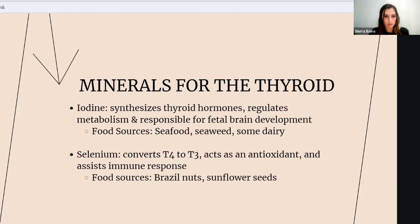Selenium is important because it helps us convert T4 to T3, and conversion can be a really big problem when we see active thyroid hormone or we see hormones that are really low in thyroid disorders. So it acts as an antioxidant. It's really helpful in our immune response. If you're getting sick all the time, it's super helpful there as well. And we typically see it in things like nuts and seeds, and particularly in Brazil nuts.